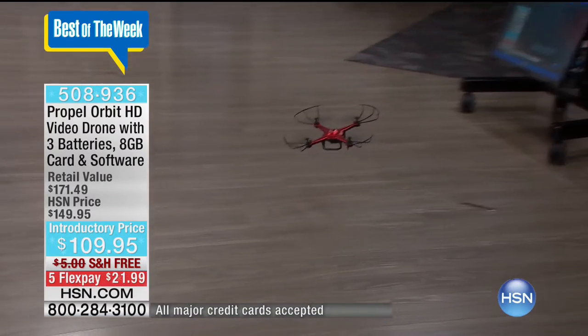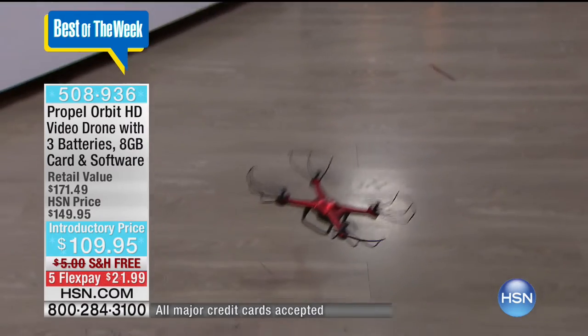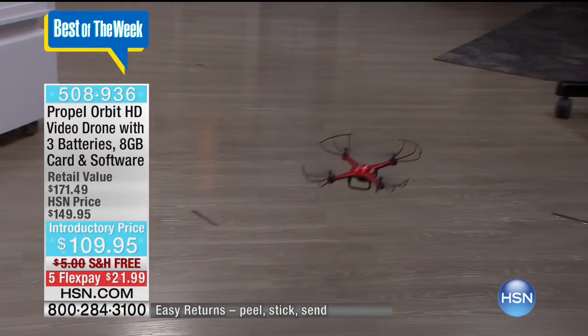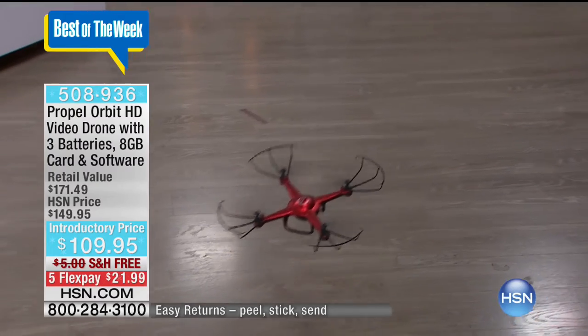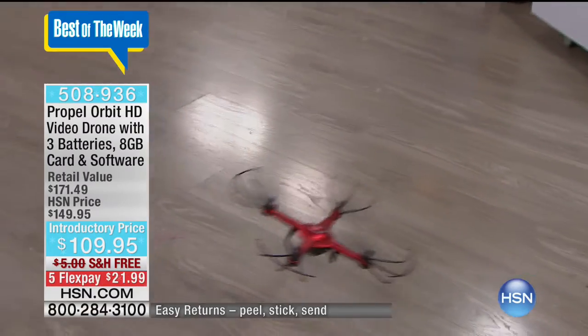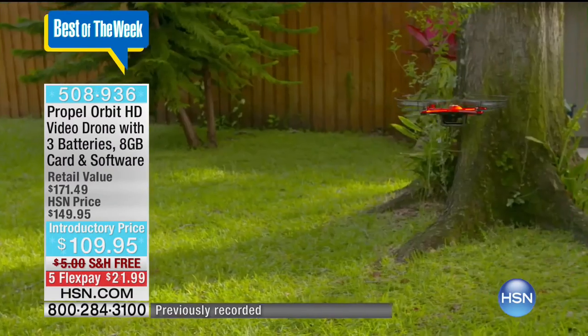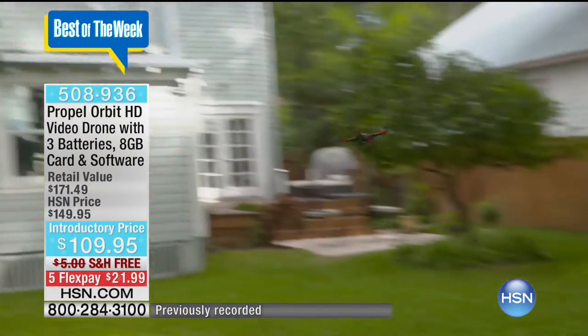$40 off the price. This is for Propel. Like I said, they are the number one drone manufacturer, period. And if you went out there and you saw this exact same drone, guess what? You would get one battery. We're giving you three batteries.